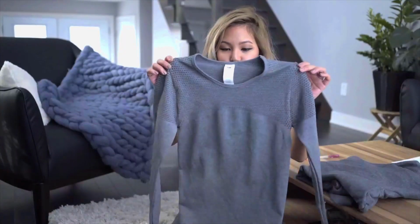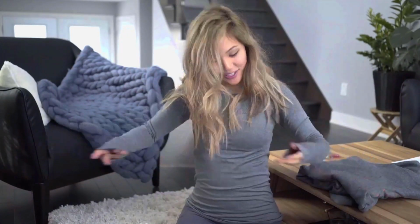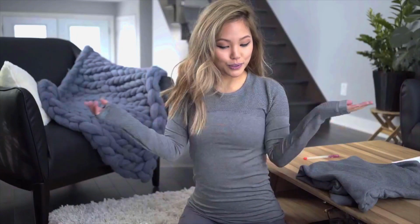I also got it in capri size because I'm such a short person that if I get the full length, it will be just dragging to my feet. So I got it in capris and it fits me perfect and I love it. So this is the first one. This one feels good. I love how it's super tight fit and pretty much similar to this one. So let's get into this one too.